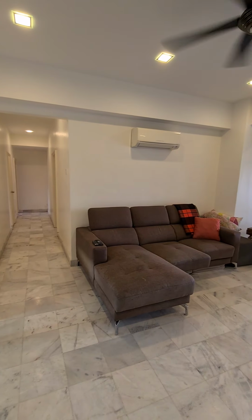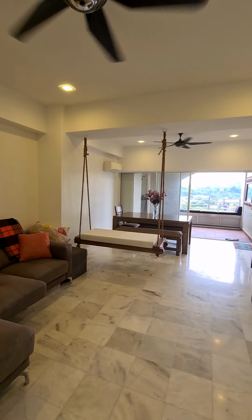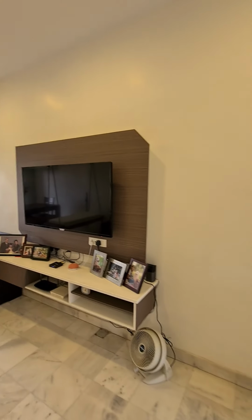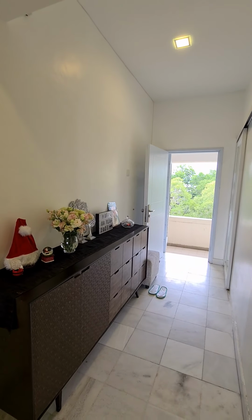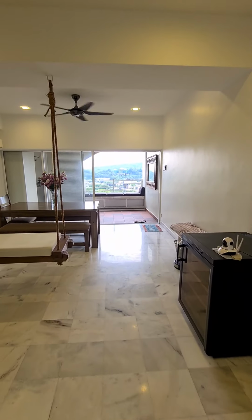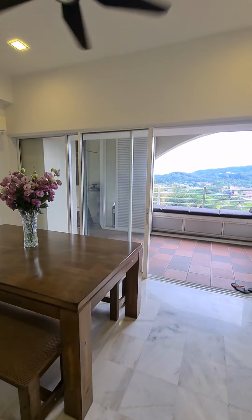The living space. And formal dining at the end. And just a quick shot of where we came in from. Once you open both doors, it's very windy. Getting lots of crosswind coming through from Hartamas.